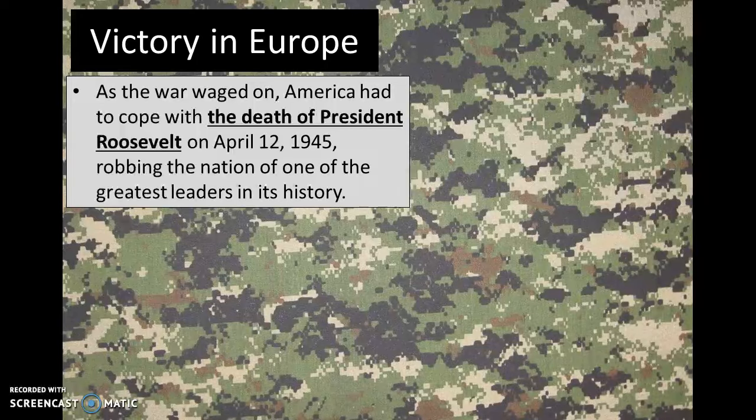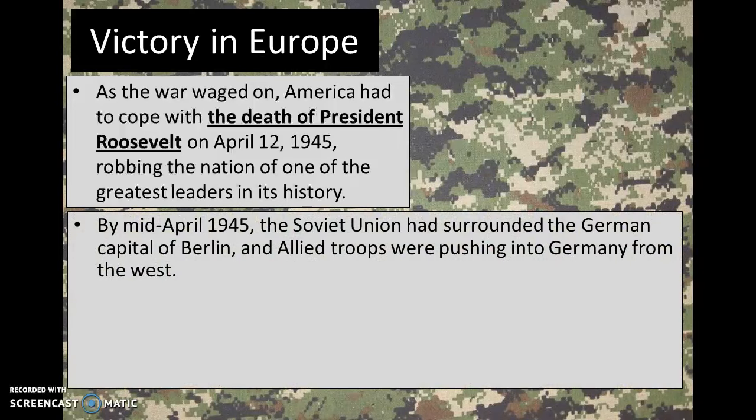Now, as the war waged on, America had to cope with another major loss, which was the death of President Franklin Roosevelt on April 12, 1945. Most scholars agree that President Roosevelt, who had gotten America out of the Great Depression, who was leading them to victory in World War II, is one of, if not the greatest presidents in our nation's history. And this was just a huge blow to America. And Vice President Harry Truman was the one who had to step into Roosevelt's enormous shoes.